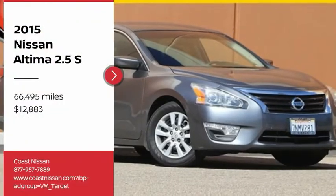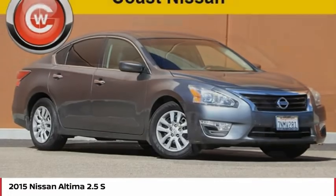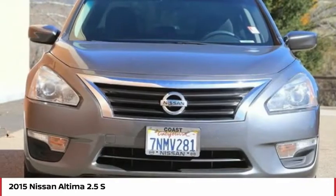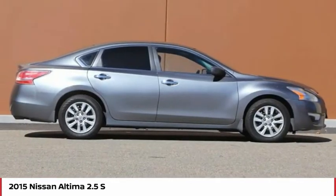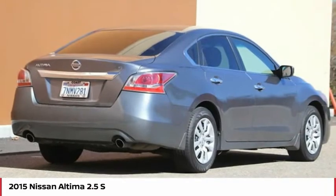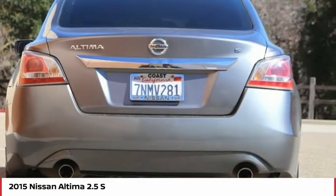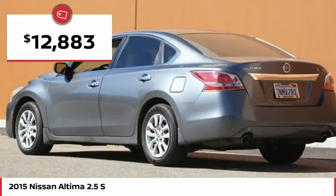We are pleased to show you the 2015 Altima. The Nissan Altima offers advanced features to make life easier, including push-button ignition, which comes standard. Combine that with a powerful engine and standard airbags and over 5,000 quality and performance tests, and you'll see the Nissan Altima is made to drive and built to last, and is priced below $15,000.